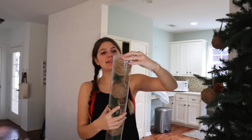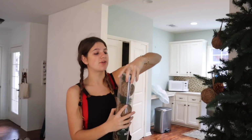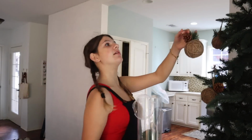I got 3 of these. Okay. I like these ornaments the best for sure. They just have such a woodsy vibe. It literally feels like a real tree that I cut down in the forest. Which I want to do some year, some Christmas. I want to go to a Christmas tree shop and get a real Christmas tree. That would be so fun.